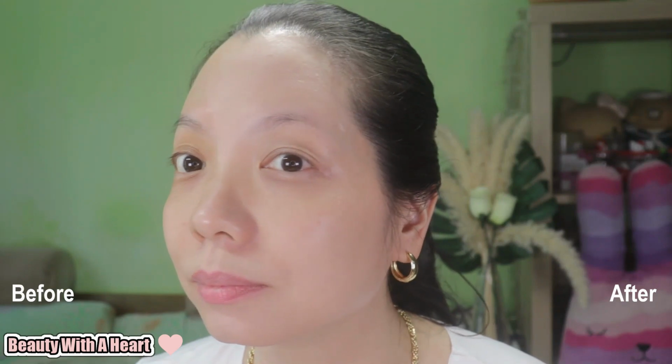But this Kate Base Zero foundation doesn't emphasize the lumps and my milia cysts. Instead, on my skin, my pore size seems reduced and it looks natural. It doesn't give me the sesame seed nose unlike other foundation. After a while, my skin turns glowy, especially on the forehead.